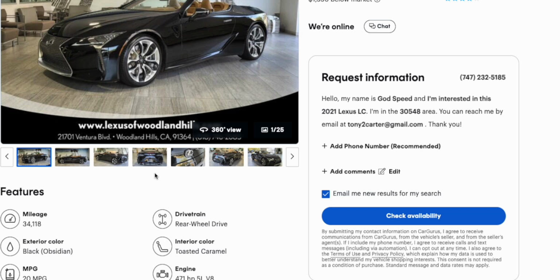Coming in at $75,588, showing about $1,500 below market. And I would absolutely agree with that, especially when you take into consideration that we've got the L certification on this one, and that's going to get you, this one's got 34,000 miles on it, so the 30,000 mile service has already been completed for you.